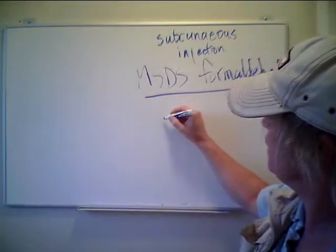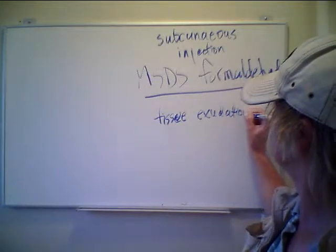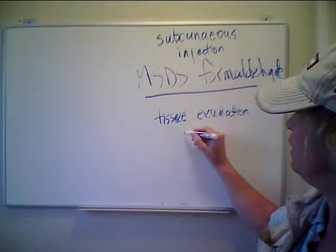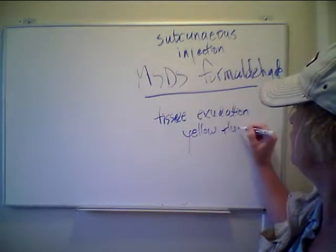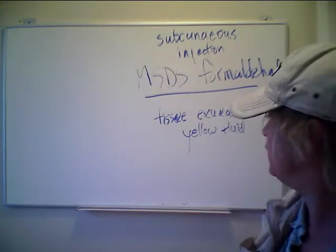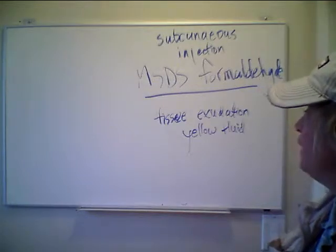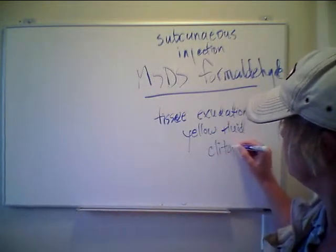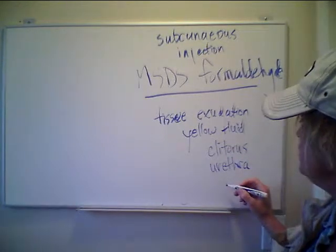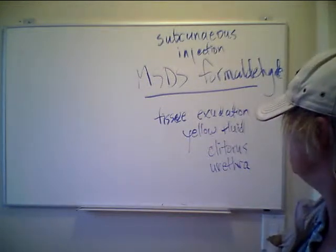So the tissues that are subjected to it squish out yellow fluid, and it's something about dead cells and some sort of plasma going on. I don't know, I'm not a doctor, and it's been a while since I did my research, but basically yellow fluid gets pumped into the surrounding tissues, and then you have the clitoris, you have the urethra. I believe you have the vaginal canal, but I don't have photos to show that. But you can definitely see these things happening.